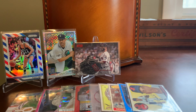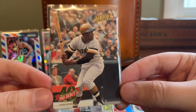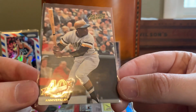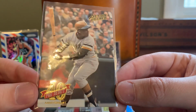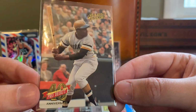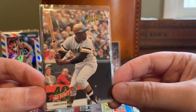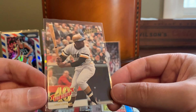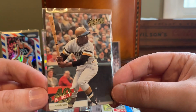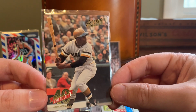Here's one that collectors in the late 80s, early 90s will remember, Action Packed. So they didn't exist for long, but they made these really cool 3D embossed cards. And you can kind of see as I tilt this Roberto Clemente in the light that it is embossed off of the card, and just really neat. This is some type of a promo or 40th anniversary card, but I thought it was neat to get an embossed Roberto Clemente. Just kind of a nice oddball addition to my collection of a man that I really, really admire.